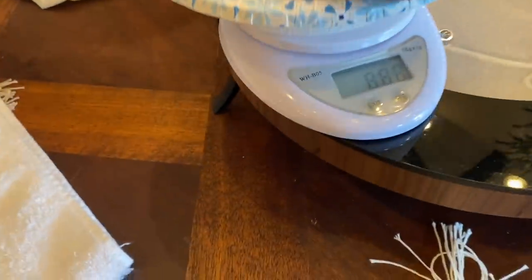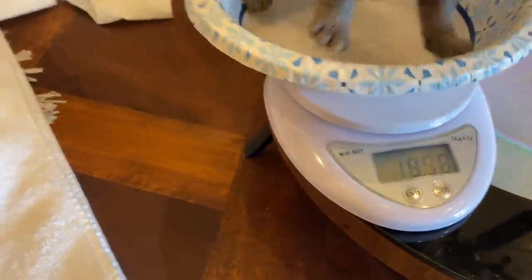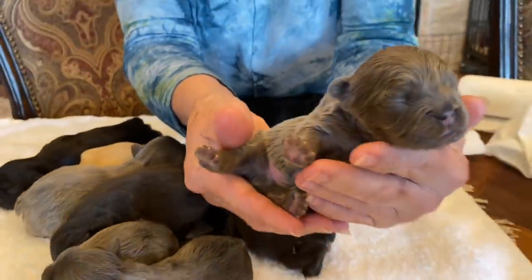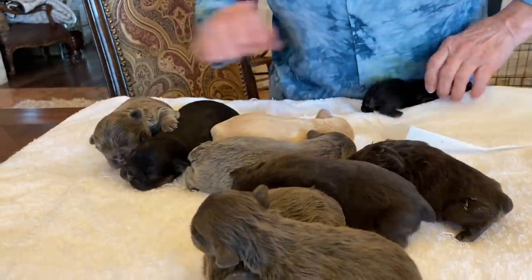There's a big boy right there. He probably weighs 12 now. He's like his daddy, who weighs 15, 14. I love my Denali there. He is a pretty thing. Look at that, isn't he gorgeous? He's a lilac and tan. Some of their eyes are opening up already, aren't they?